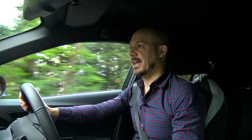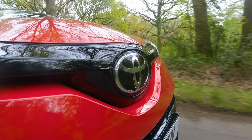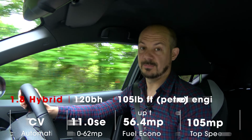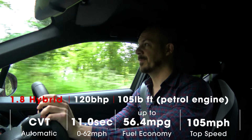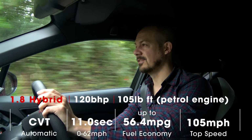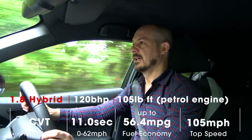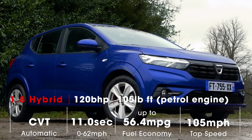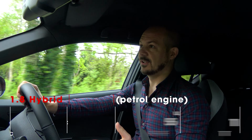So this car has the cheaper of two hybrid powertrains. It pairs a 1.8 litre petrol engine with an electric motor. It's essentially borrowed from the Toyota Prius. And it gives acceleration that isn't very fast at all. This car would actually struggle to beat a Dacia Sandero in a drag race, so it isn't the best choice if you spend a lot of your time driving on motorways and A-roads.